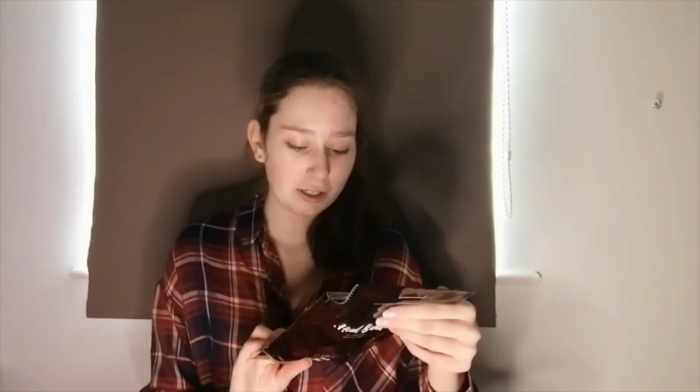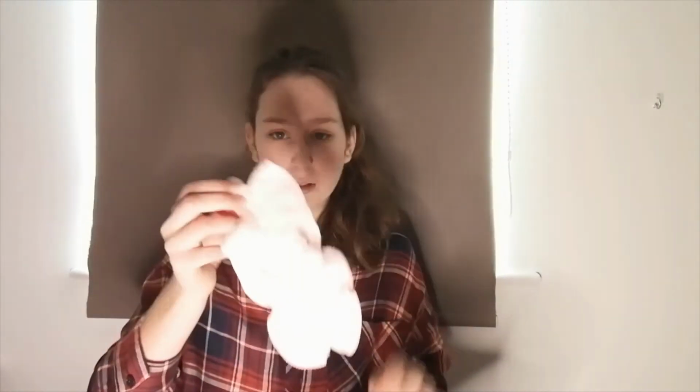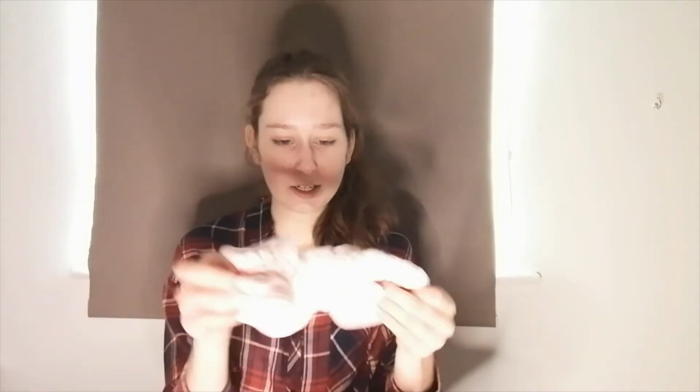Then I also got this headband. It's for cleansing and applying makeup. It's pink. And I'm going to open it. Ooh, it's really nice and fluffy, and it's super soft. It has a really cute bow on it. So I'm going to use it when I'm applying the face mask I just showed you.